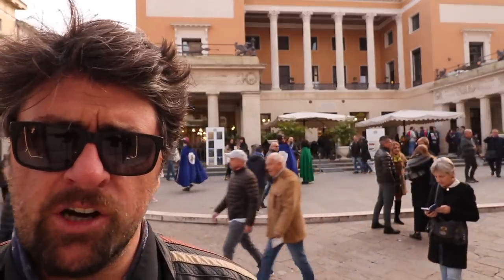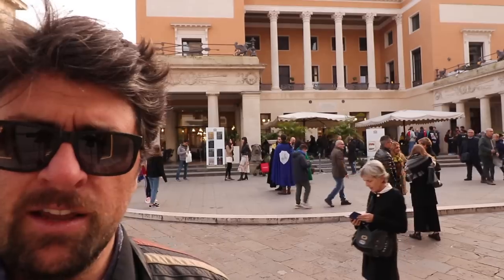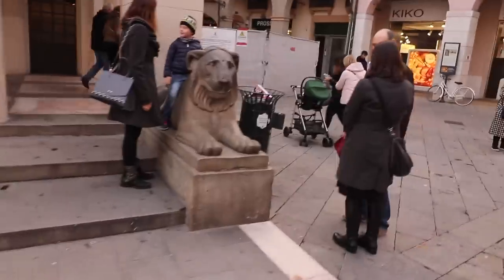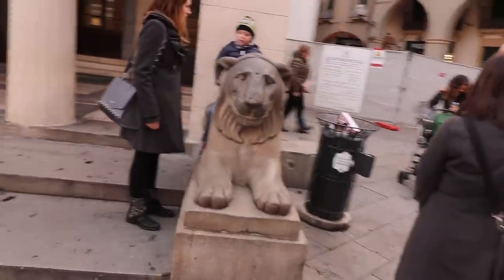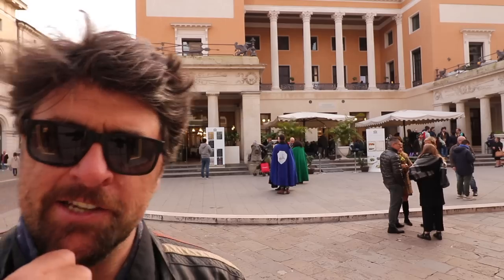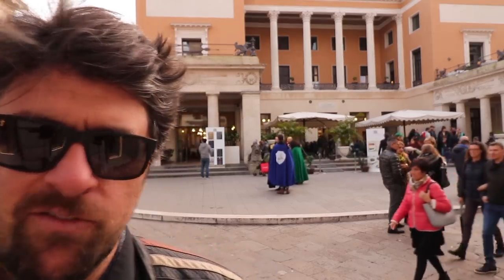One thing that's very notable outside are the lions, the big lion figures. Pretty much every Padovano, anyone who's grown up in Padova, has at one point sat on one of those lions and pretended they were riding on them. So just an interesting fact there.